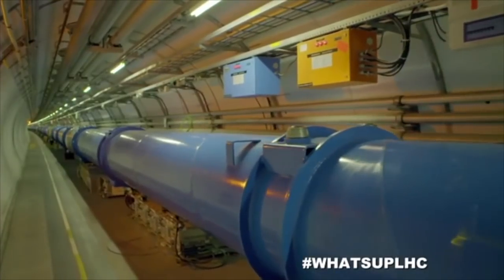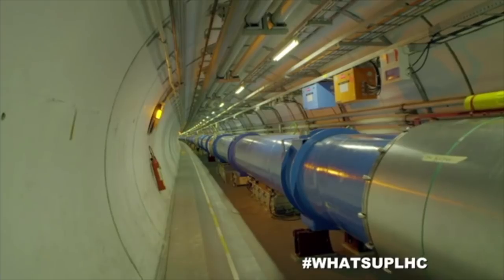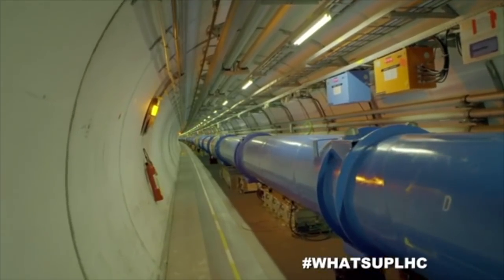The machine is divided in 8 sectors, and we have to warm up an entire sector to be able to replace one of the almost 2,000 magnets that we have in the machine, because last year during operation we detected a possible electrical fault in it. So for precaution we decided to replace it, and that's what we did. We warmed up the sector, we did all the activities, we cooled it down, and then we carried on with all the tests that follow such an important activity.